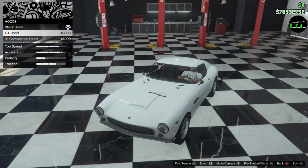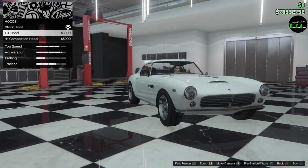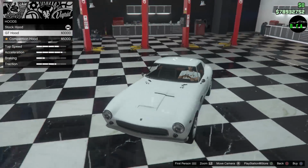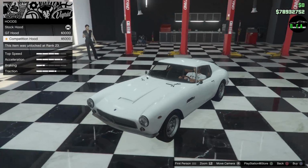Hood, so you have the GT hood, which, oh, I see. It's like a wind deflector on that side, and then hood pins and stuff. Competition hood.